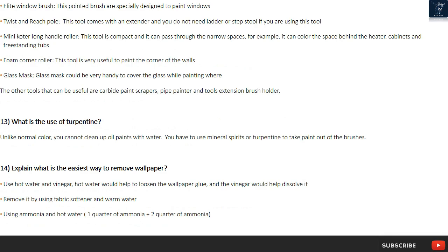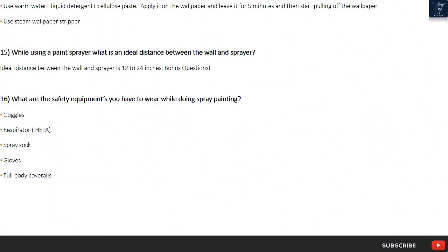14. Explain what is the easiest way to remove wallpaper. Use hot water and vinegar. Hot water helps to loosen the wallpaper glue, and the vinegar helps dissolve it. Remove it by using fabric softener and warm water. Use ammonia and hot water. Use warm water plus liquid detergent plus cellulose paste. Apply it on the wallpaper, leave it for 5 minutes and then start pulling off the wallpaper. Use a steam wallpaper stripper.